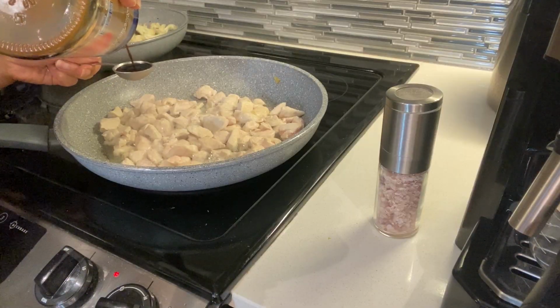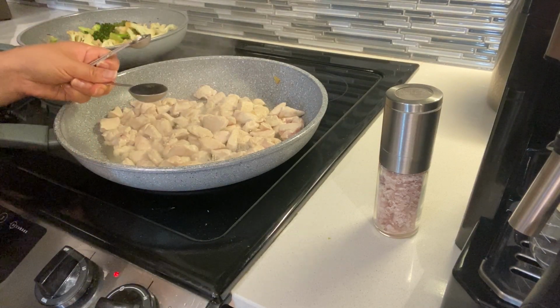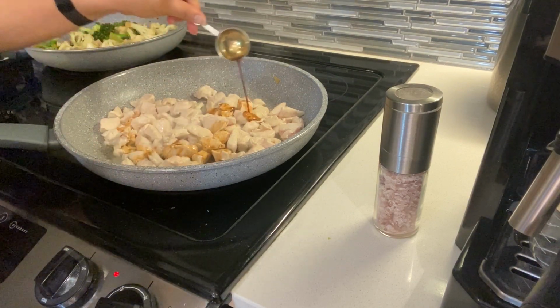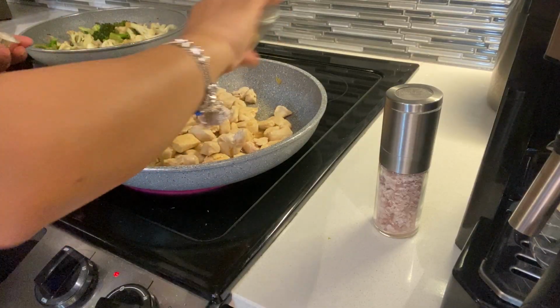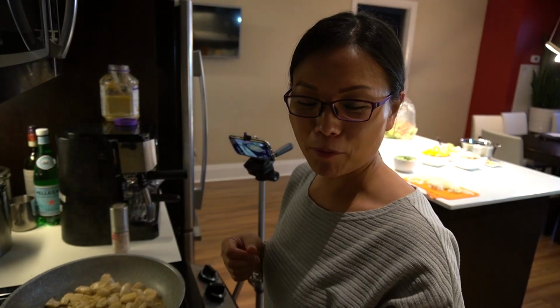I'll do 1 tablespoon of soy sauce. This is only for coloring right now. Later on we're gonna add more soy sauce. And then add a little bit of garlic powder. I like to put garlic powder in almost all of my food.